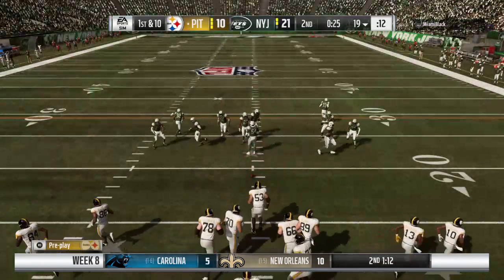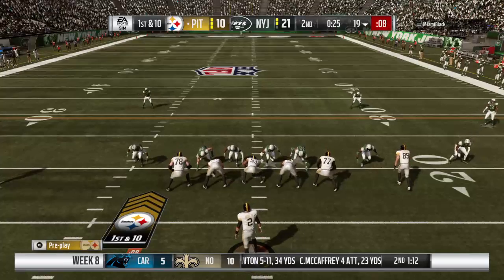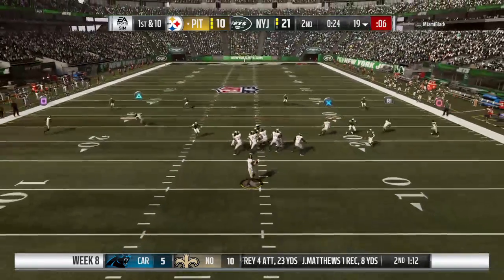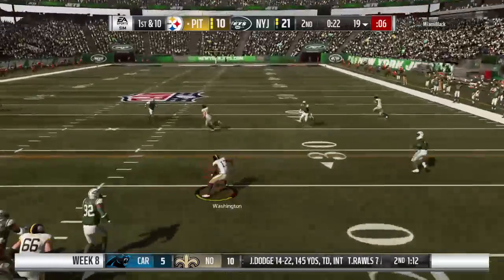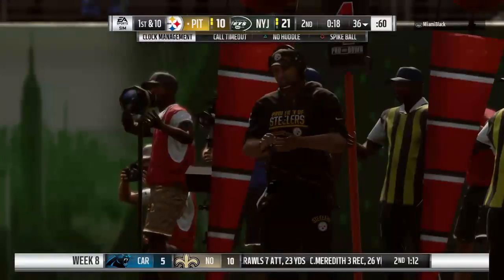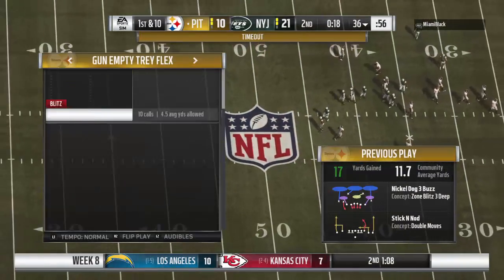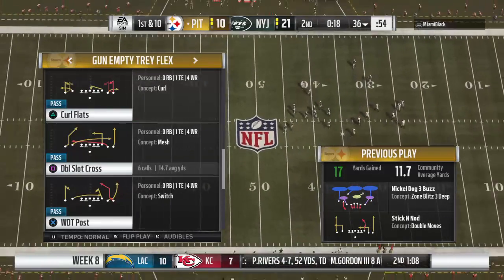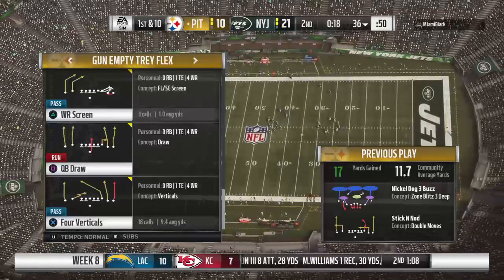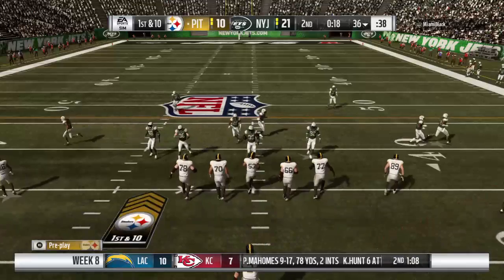And just 25 seconds to go in the half now as they've got it 1st and 10. On 1st and 10, Rudolph. Complete to Washington. And they're able to get this one across the 35. And now we won't see a play on 1st down. We're going to get a timeout instead, as the clock will stop with 18 seconds to go in the 1st half. So from the 36 now, 1st and 10.